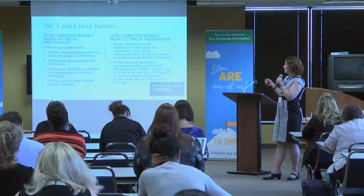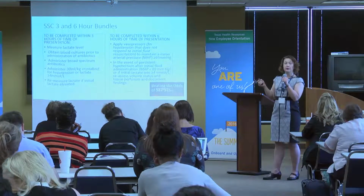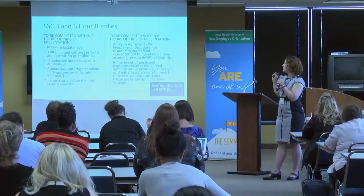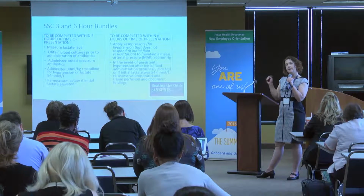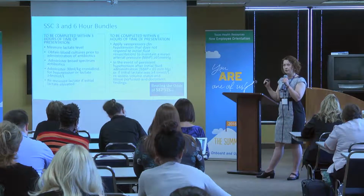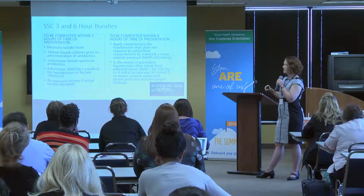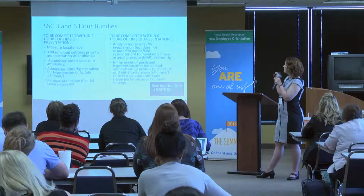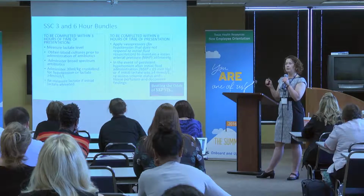You'll notice they're pretty straightforward. They want you to do lactate. They want you to get your cultures before you give an antibiotic. They want to make sure that you're using antibiotics that are broad spectrum. You'll notice that there is a very prescriptive way in which to give fluid, 30 mL per kg. You have to give that as your initial bolus. Then when you start to get into the 6 hours, that's when you begin to do your vasopressors. That's when you begin to do your reevaluations.